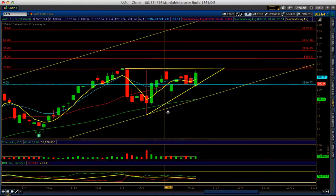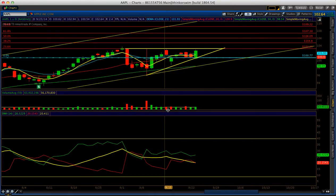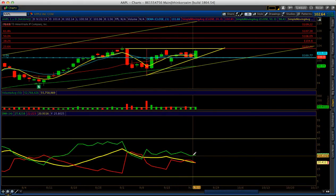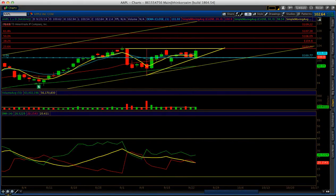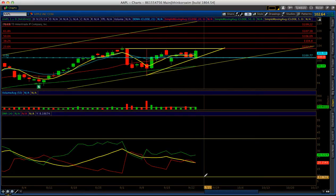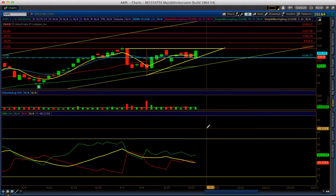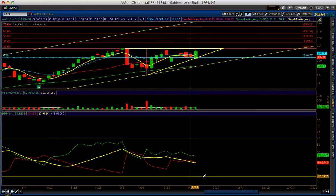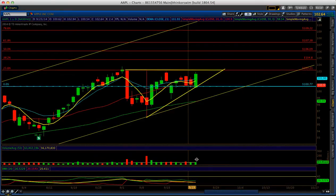If you see DMI, which is my best indicator, that's the indicator that I like, DMI is really bullish. ADX is at 20-41, which is bullish and strong, and the minus directional is heading down with the plus directional heading up. We had a lot of room right here to go to the top and a lot of room to go to the bottom. So this is a perfect setup when you want to enter a trade and be bullish.